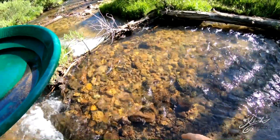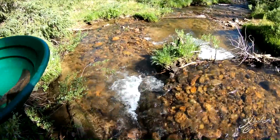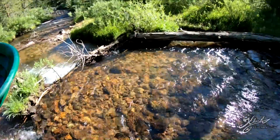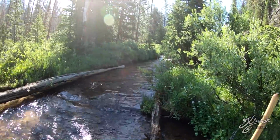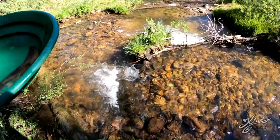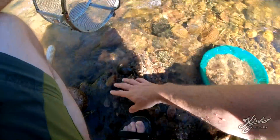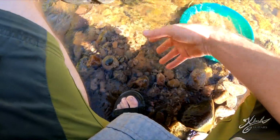That's pretty promising. I do have a nice spot to set up a sluice box. I am not quite done sampling this stream yet, so let's take a couple more samples, and I'll get back to you when I find something significant. Of course, I can go over these tailings with my Equinox 800, make sure I don't miss any nuggets later on.